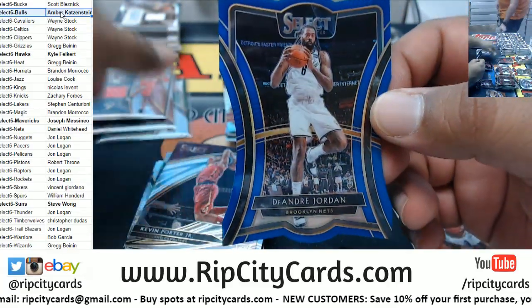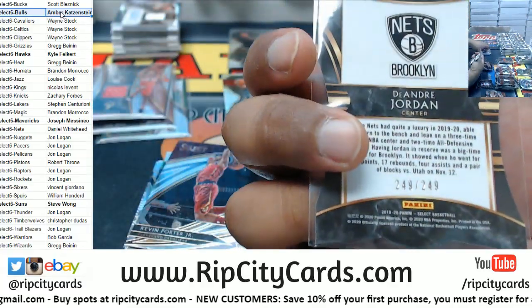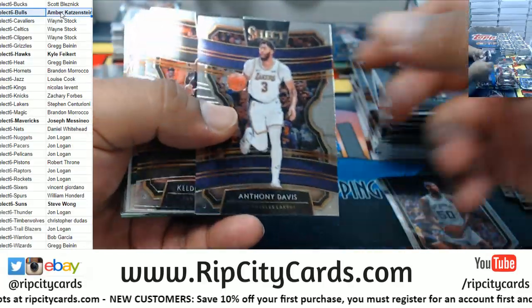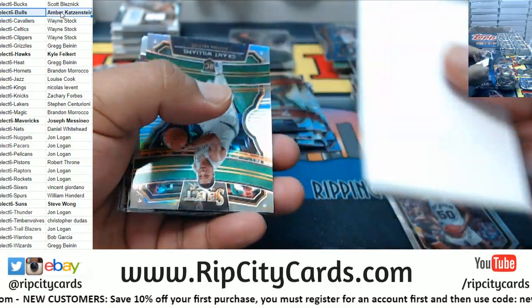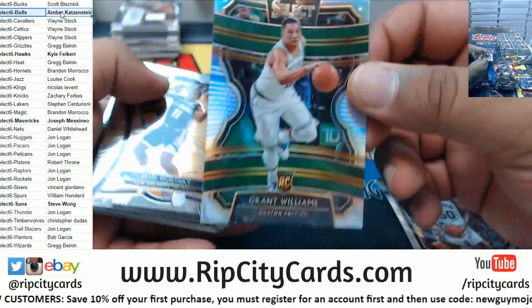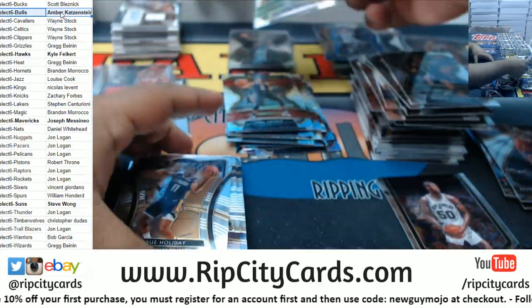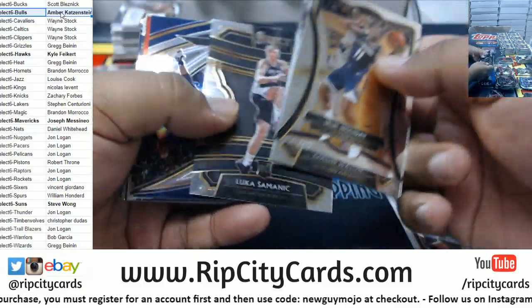DeAndre Jordan for the Nets. Thank you, kind sir. Nets die cut to 249. Grant Williams, Celtics silver. He's part of the rotation, which is pretty big. Celtics got a lot of good players.